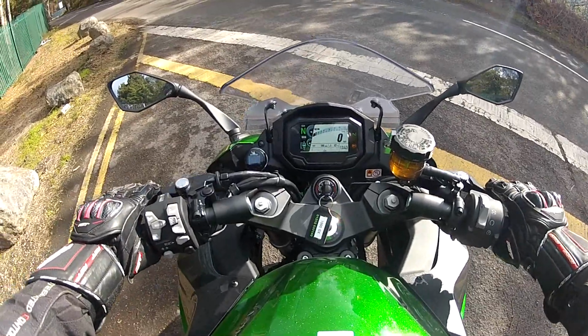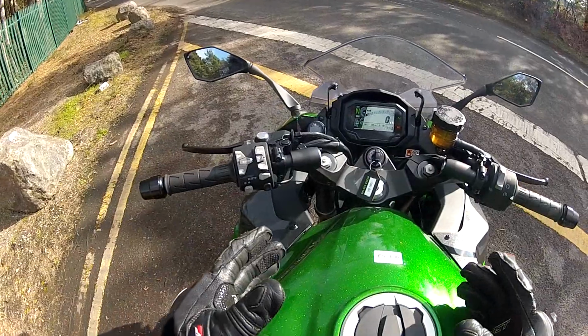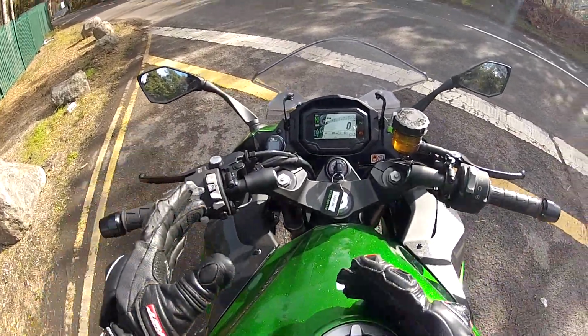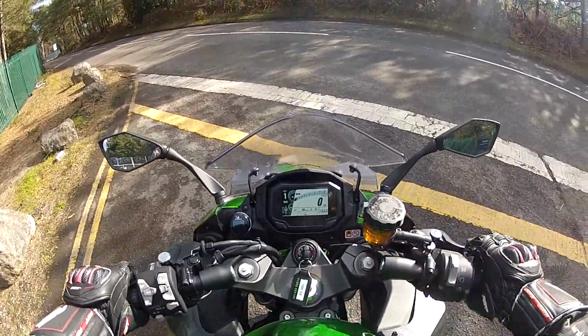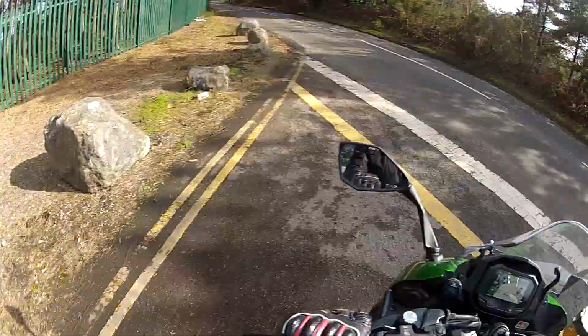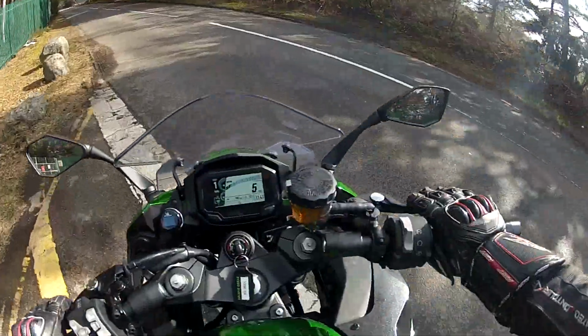So when you sit on this, it feels very plush, very well made. Fit and finish is always excellent with Kawasaki these days. It is quite a tall bike, 835mm seat height. I'm only 5'7" tall, and I'm on the balls of my feet, so I'm not flat-footed. So do bear that in mind if you're under 5'7".